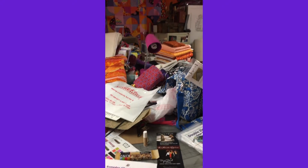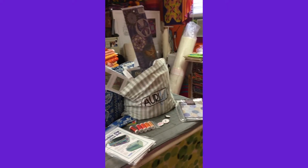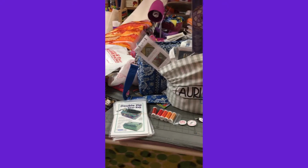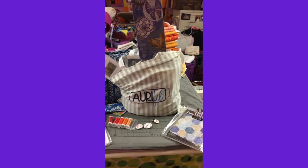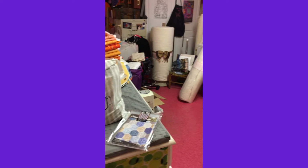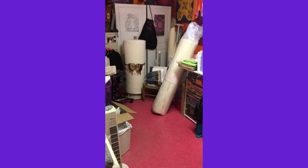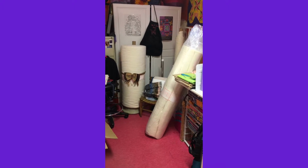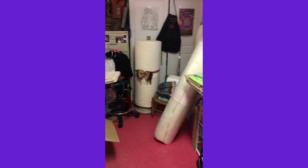Just wait and see. I have a future video that's going to show you just how organized this little corner is going to be. Oh, there's some of the fun things I got at Festival. There were patterns, there was thread, there were rulers, there was fabric, and there was batting. Yes, the long arm quilter goes to market to purchase all the things that she needs to run her business. So yep, got lots of batting to reorganize.